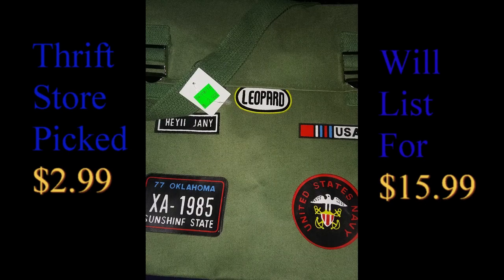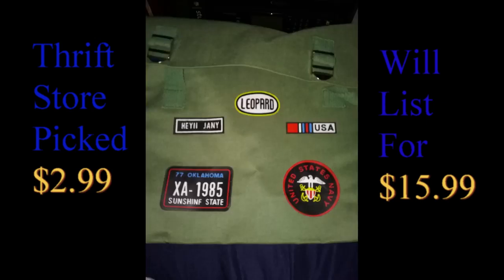I have no idea about this bag. It's a satchel kind of book bag. It has a military-esque theme to it. It's got the olive drab green color. I've looked up every word that was printed on this. There's no indication of where it was made or who made it, but I thought it was real cool when I saw it. Picked it for $2.99. I'm going to list it for $15.99.